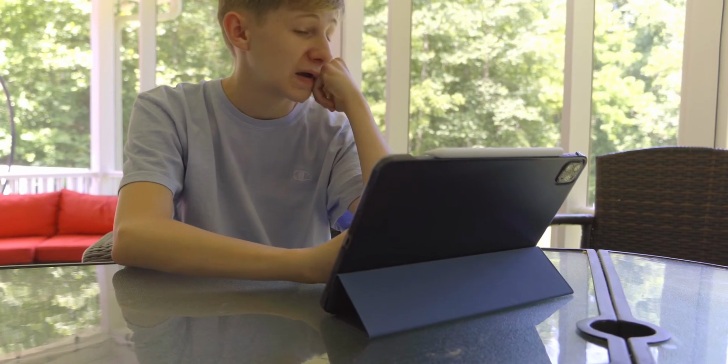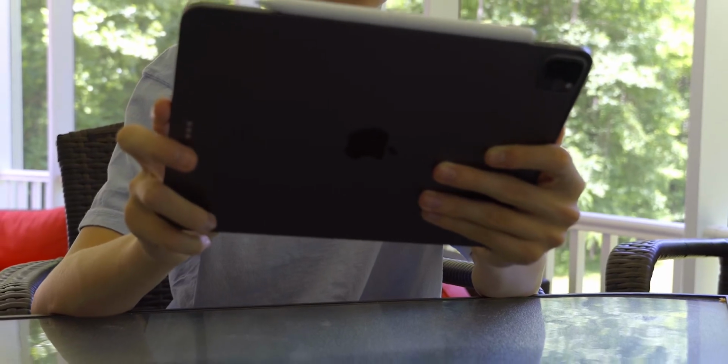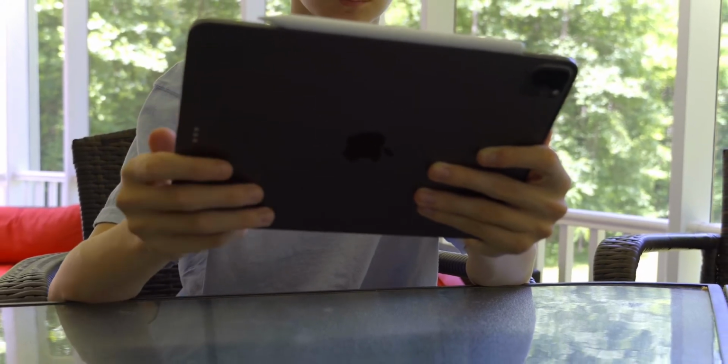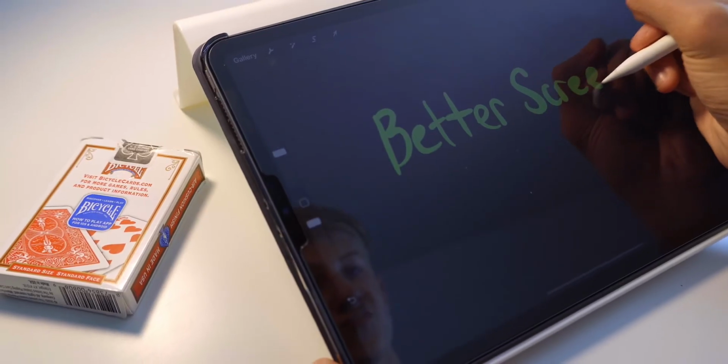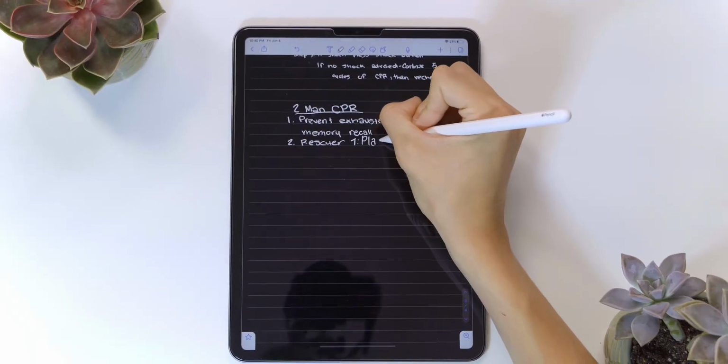So let's get informing. The iPad Pro 2020 is an outstanding iPad packed with so many features. And it may even be better getting this iPad more than the M1 iPad that just came out. Really, it is all depending on what you are going to be using your iPad for. On my iPad, I love drawing, editing photos and videos, writing notes, and scanning documents. Also, that list just keeps going on and on.